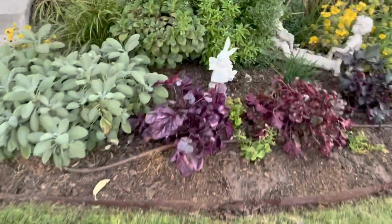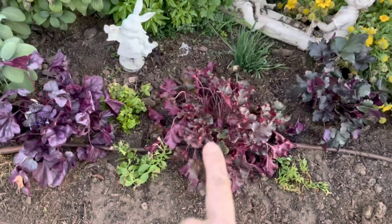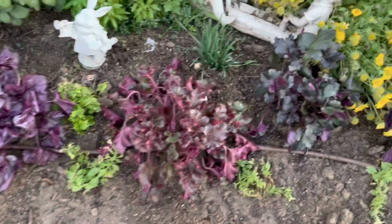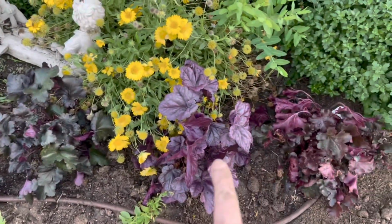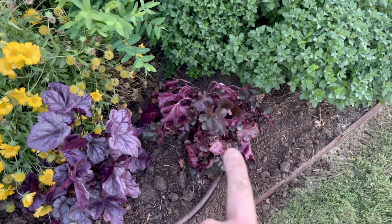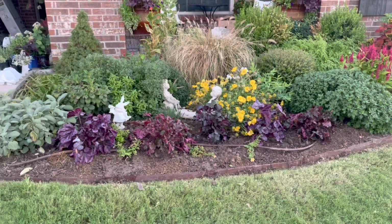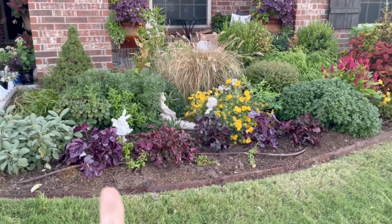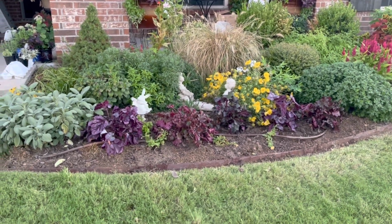Okay, so right here we have the Dolce Wildberry. This is the Dolce Cherry Truffles. This is Black Pearl. This is a Wildberry again, and this is another Cherry Truffles. So I didn't get all the same. However, they all flow really well to one another, right? But it still creates some contrast and some interest.